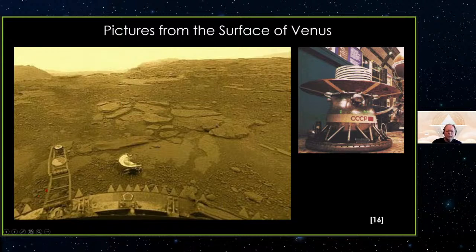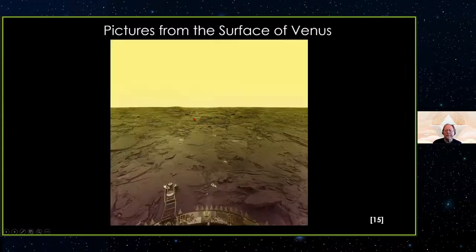But if you cover the spacecraft piece up, it looks a lot like a surface that you might think of on Earth. Here's another one. This is from the opposite end. Very similar. Again, it looks very similar.